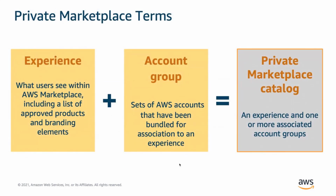So let's introduce some terms for Private Marketplace for you as the administrator. There are 3 terms that are key for understanding how you can create a private marketplace. First, we have our experience. This is what your users see when they log into AWS Marketplace. Once your user has a private marketplace experience, this is the list of approved products and the branding associated to the experience. So they'd log in, and you'll see this here in a minute.